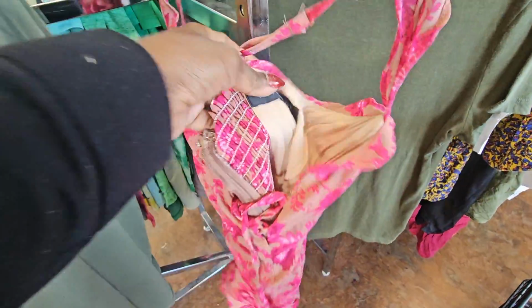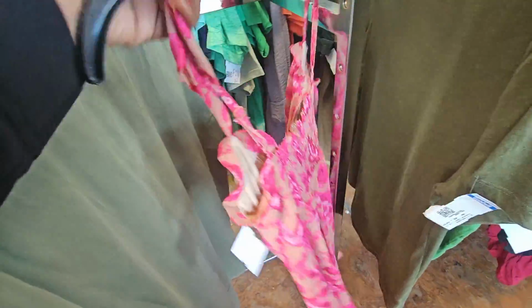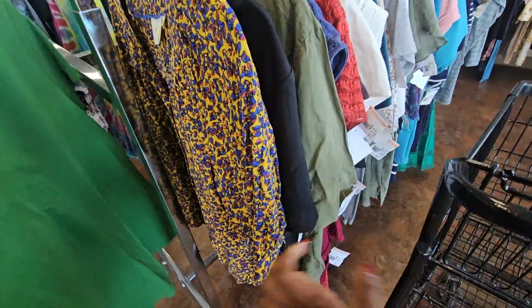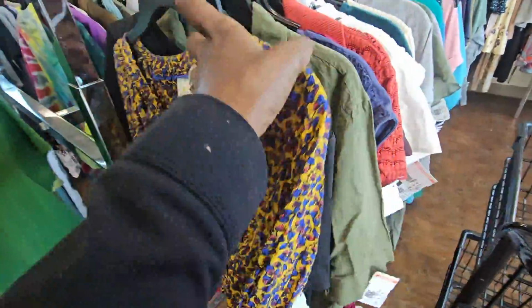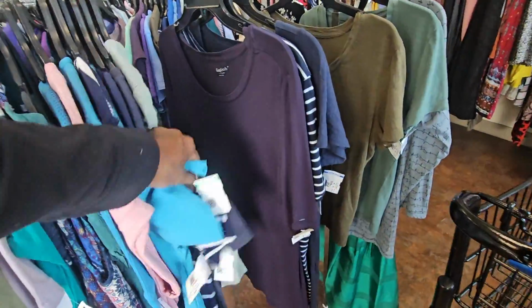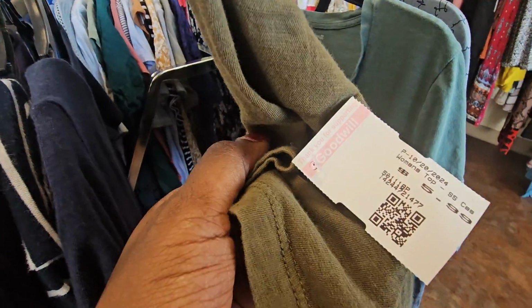Yeah, so White Fox, this is a brand I don't find often. It did have some loose strings and a little bit of pulling, but I don't know that I've ever sold that brand. I just decided to pass on it for condition. This Maeve top, I really liked the colors. Maeve is sold at Anthropologie, retails for quite a bit. I looked up that shirt. I think it retailed, it's something crazy, you guys, like $90. And the resale value for me is just not there, and it's kind of oversaturated. So I decided to pass on that.